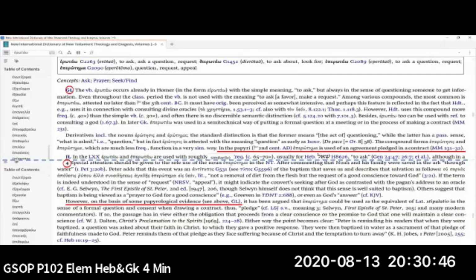So in Homer's time, it then moved to classical time in eperotao, which comes later in the 5th century BC. It must have originally been perceived as somewhat intensive: I'm appealing to you, I'm asking you. And perhaps this feature is reflected in Herodotus, some Greek literature from around 400 BC. He's a historian. Anyway, we can read about the general literature, and the answer in the general literature is that it means to ask, to request, to appeal.